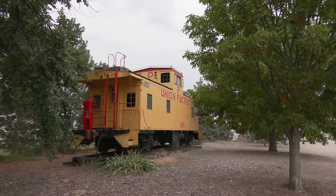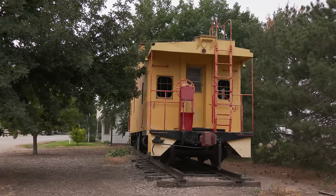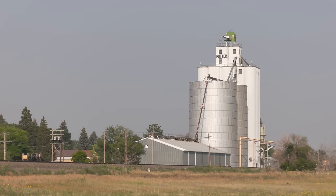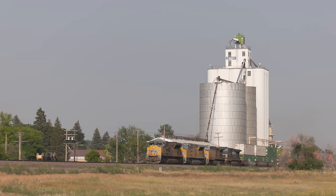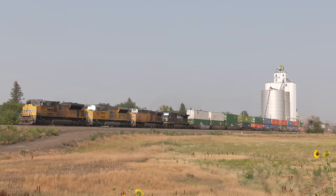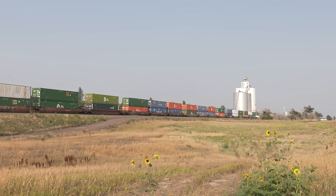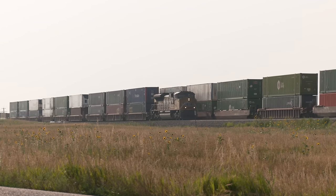Like so many towns on the line, Potter has a caboose on display, courtesy of the Union Pacific. The Sidney Subdivision can be a racetrack. UP 8877 heads west through Potter. The second unit is a Tier 4 SD70ACe number 3082. It meets UP 9055 East.